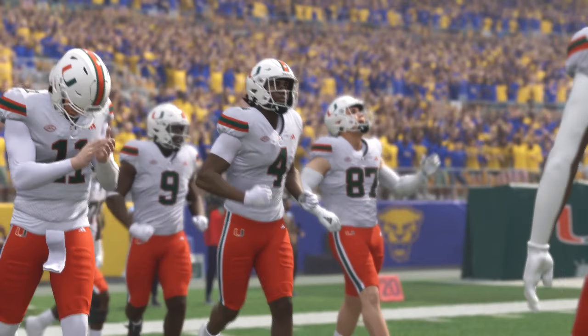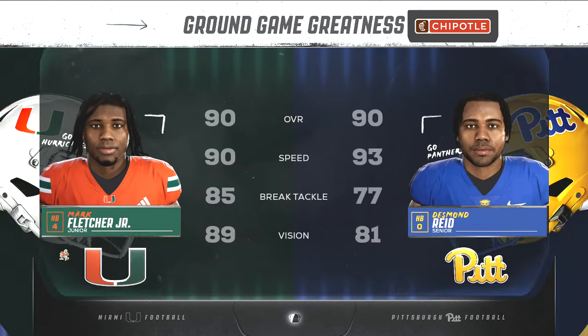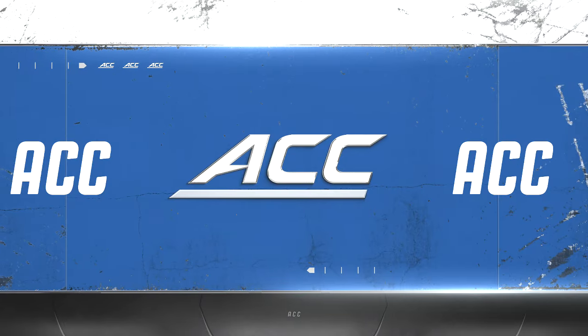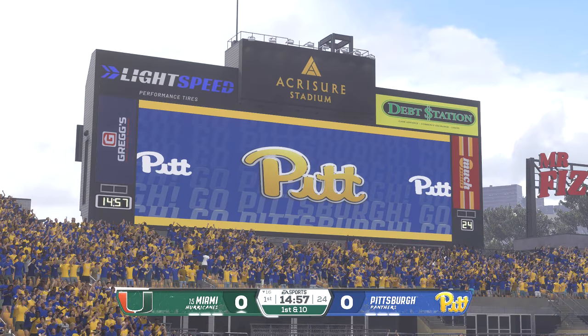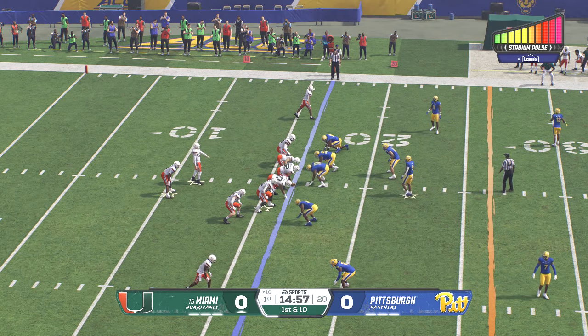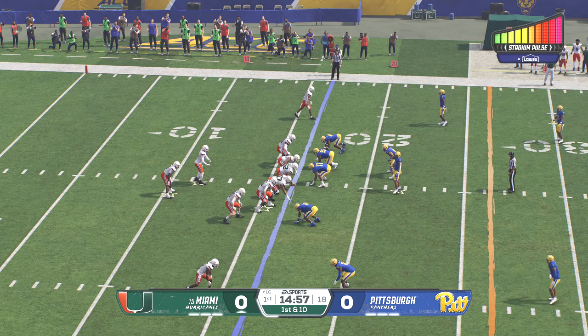The Hurricanes offense comes onto the field for the first time. Often these days you see a matchup as good as this between two elite running backs, two guys who are the focal point of the offense. And talking to them this week, you know they are both hyped up to go against each other, both looking for bragging rights. Can't wait to see who ends up playing better.